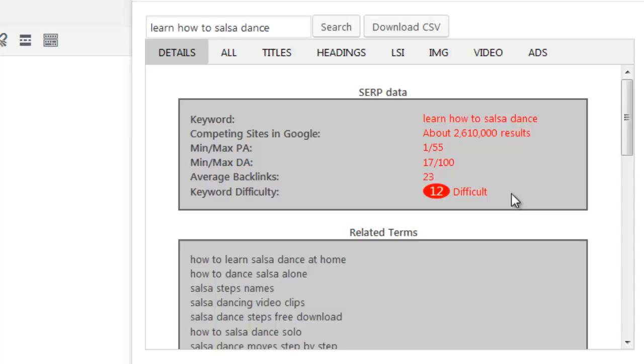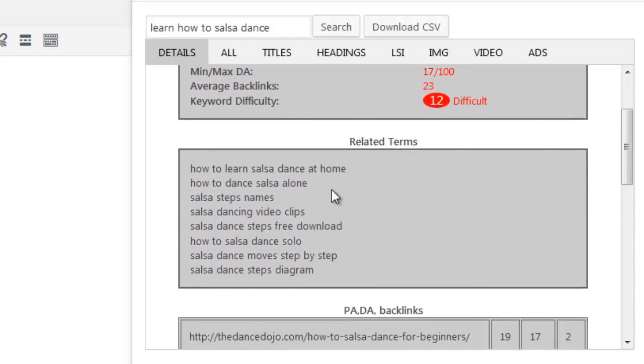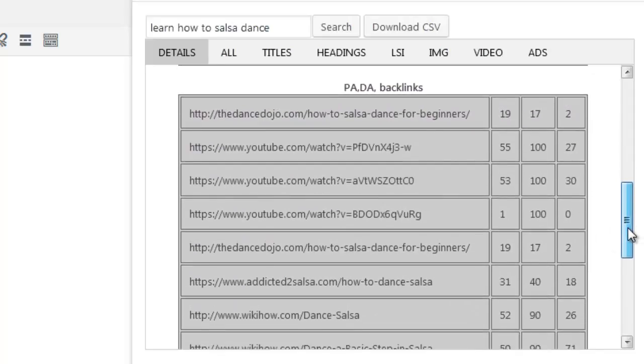The related terms displayed are taken directly from Google. These are related terms that Google shows in the search engine when we query them for the keyword. Many times we will find related keywords that are perfect to include in our own content. The top 10 ranking sites for this keyword, along with their metrics such as the page authority, domain authority, and backlinks for each one, are also listed.